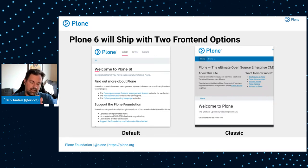That's an evolution of the current Plone 5 user interface that we call Barceloneta. And we are going to have the default user interface that we nicknamed Volto. There's a lot to learn about those two. We are going to have a bunch of presentations during World Plone Day. Go to our YouTube channel. You're going to see stories about both, so you can take a look and know a little bit more about that.